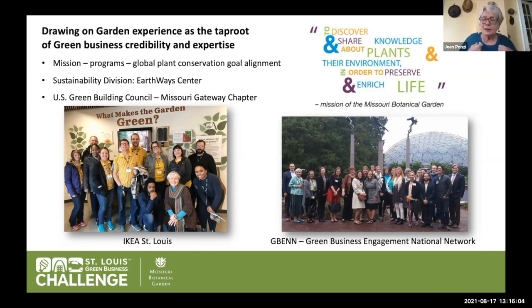And parts of the garden that bring this specialty forth: my division, the Earthway Center, our sustainability division; the U.S. Green Building Council, Missouri Gateway chapter is also a part of the Missouri Botanical Garden and our Earthway Center and does business under that umbrella. So we have a considerable wealth of sustainability knowledge and expertise to draw from in our professional specialties and in the way our institution does business.